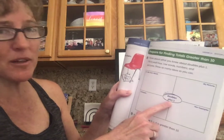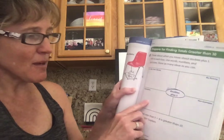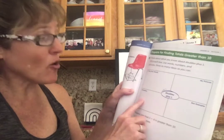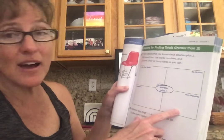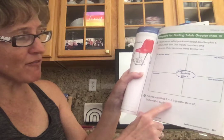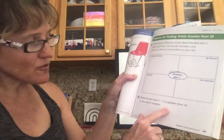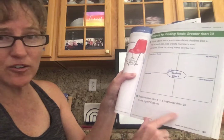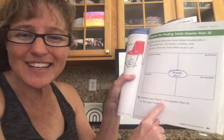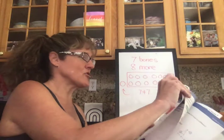So it says doubles plus 1. Explain it in your own words. Explain it in a picture. Maybe put an example of it here, like 2 plus 2. You could draw a picture, and 1 more, and a non-example over here. Here it says, Paloma says that 5 plus 6 is greater than 10. Is she right? Explain. So first you're going to do 5 plus, oh, that looks like it's close to 5 plus 5, right? That's a doubles fact that you know. Okay, so work on that one. And then you're going to turn the page.